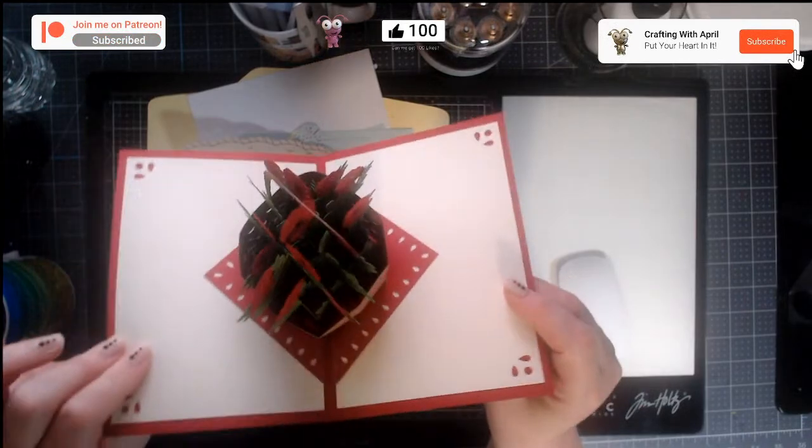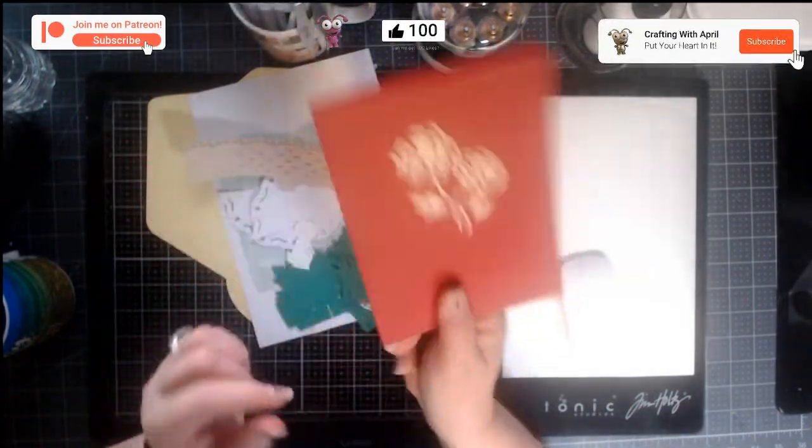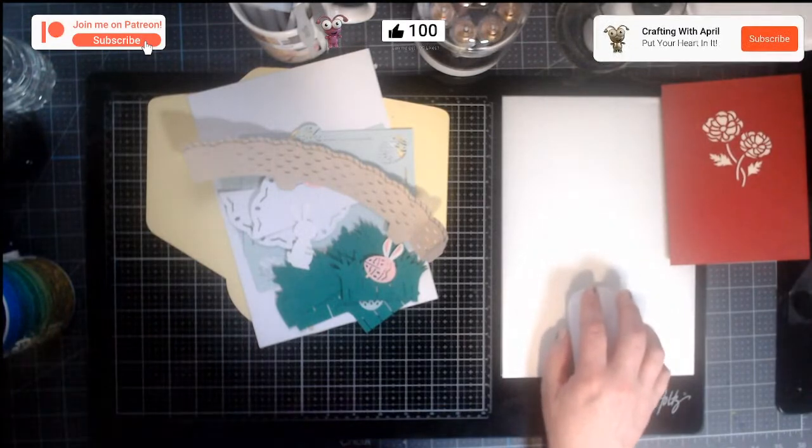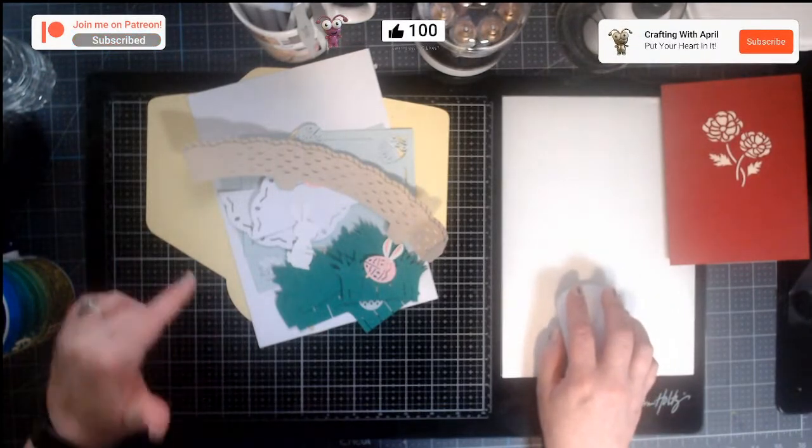And then when you open it up, it pops up on the inside of the card. How cute, right? So let's pop over to Design Space and take a look at the one we're going to do and how you can customize yours.